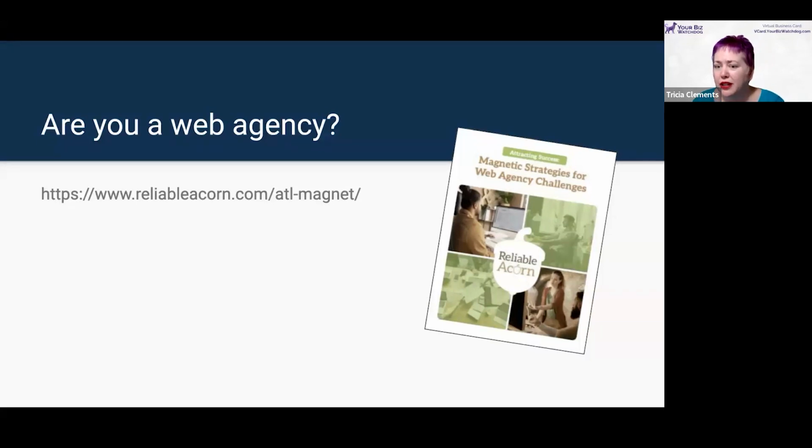And the shortener is just to make it look a little bit prettier and also easy to type. Easy to type is the biggest thing, right? I don't want to make it hard for people. Otherwise, they'll be like, I ain't got time to type that big long URL in. I'm just going to go to reliableacorn.com, or it's not even worth my time. I'm not going to visit it.